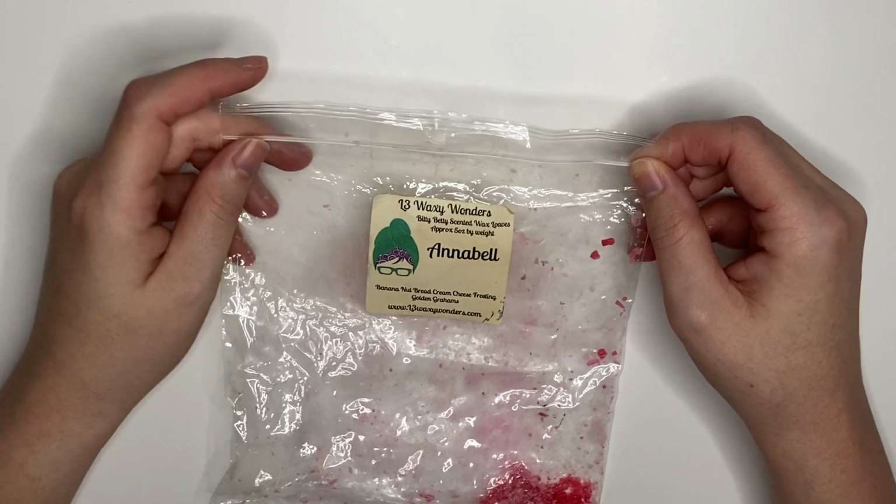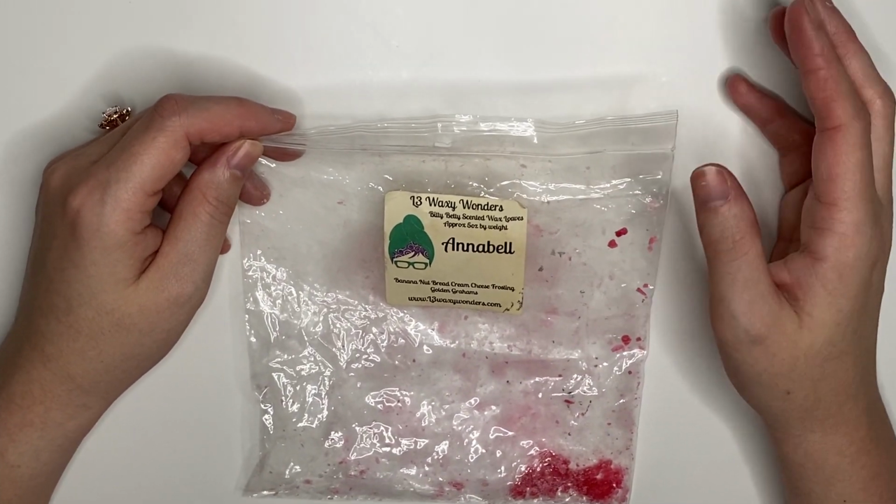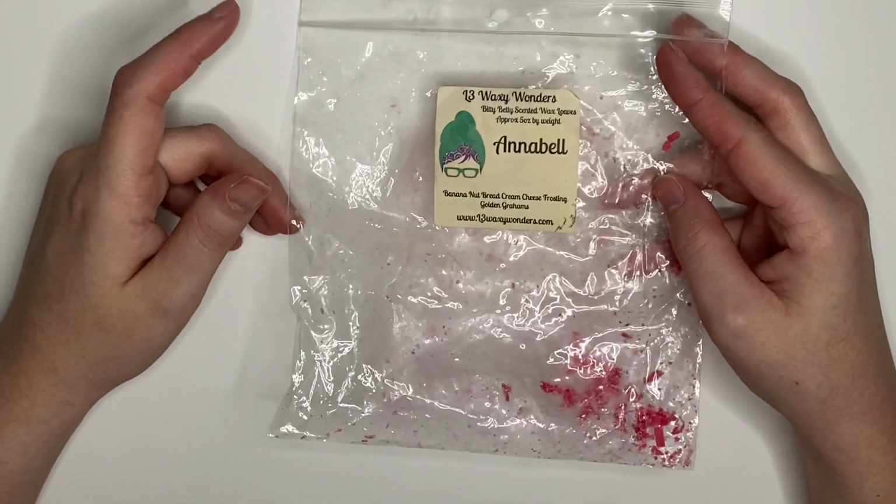Annabelle from L3, which was banana nut bread, cream cheese frosting, and golden grams. I'm realizing I'm just a really big fan of banana scents. This was also amazing. That was a bitty bitty. I would get that in a full size loaf.